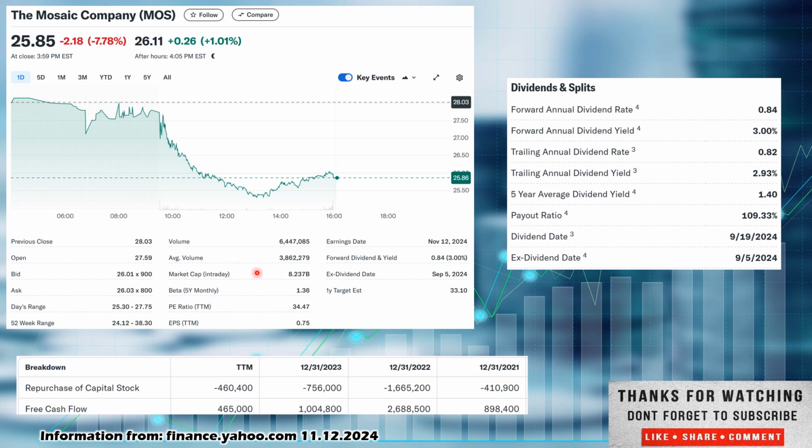Market cap of $8.237 billion. So they are a small cap company here. Beta of 1.36. They are more volatile than the overall market. May be able to use that volatility to your advantage. You'd be buying them on the lows and then riding them up on the highs.